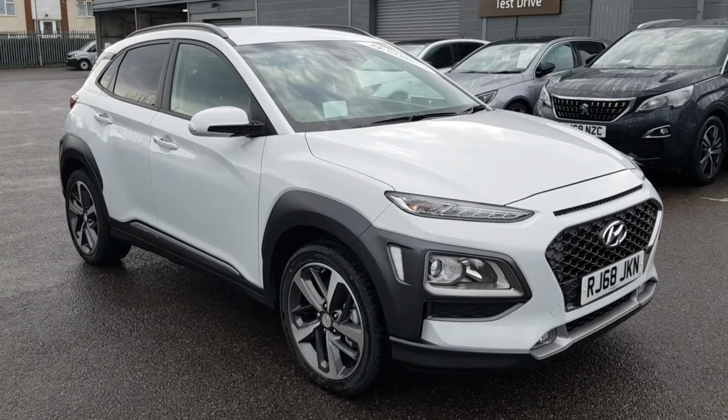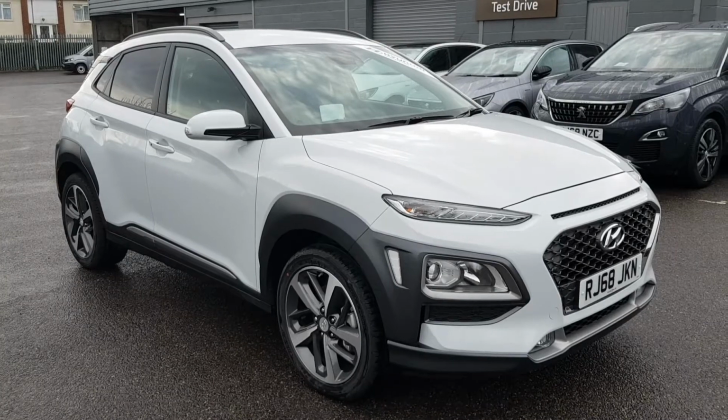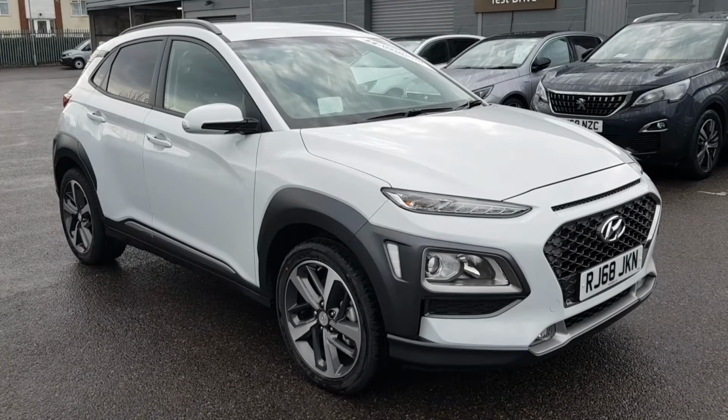Now this car was pre-registered by Hyundai UK, so they are currently the only keeper shown on the registration document for this car. The car has only done 14 miles.